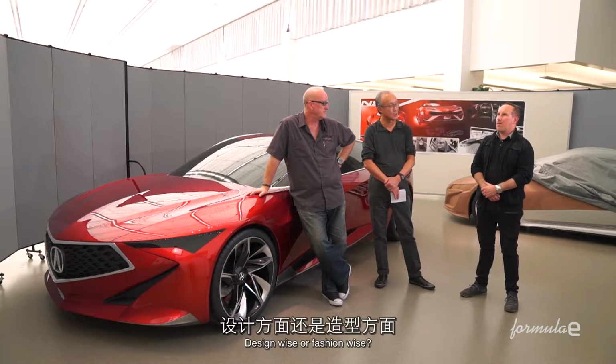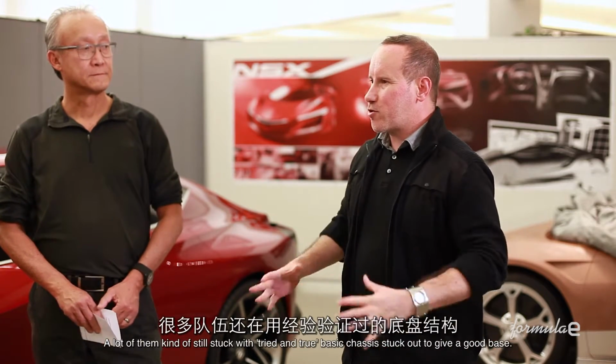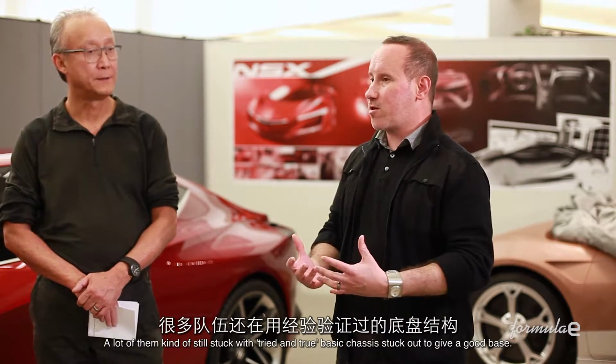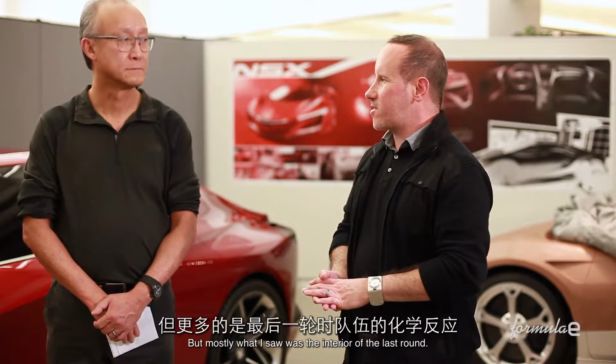So last year, did you notice anything interesting for the cars and the teams from China, design-wise or fabrication-wise? I saw a little bit. They played with materials. I think there was one that had some bamboo as a heavy material that they were using. A lot of them also still stuck with a kind of tried and true basic chassis layout to give a good base. But I think mostly what I saw was material for this last round.